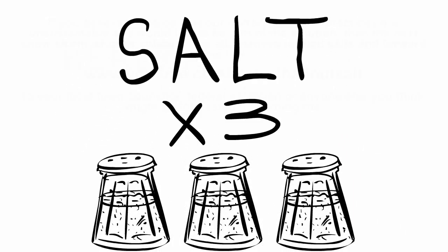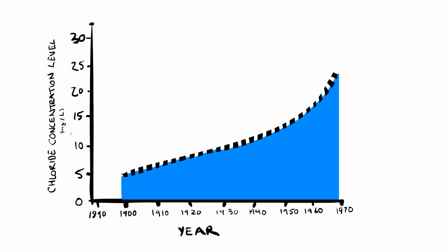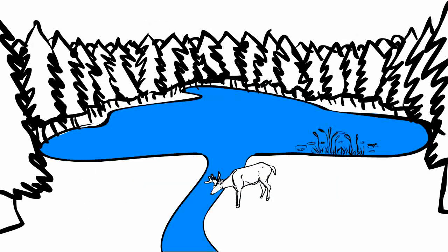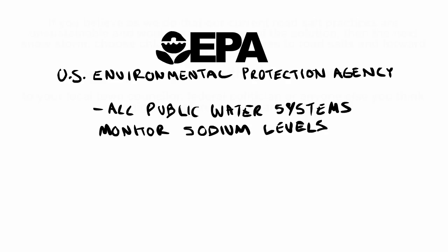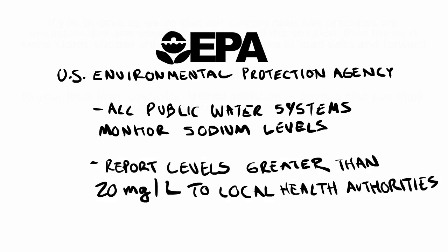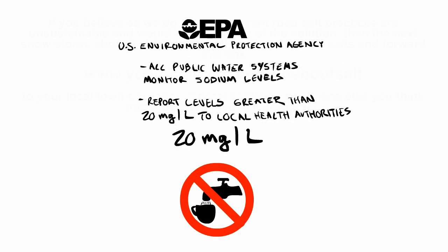Most people consume 3 times more salt than they need to, without even trying. Not surprisingly, chloride levels in our waterways have risen as a result of increased road salt usage. And this is alarming because groundwater salinity is the primary concern for long-term potable water supply. As it is, the American Environmental Protection Agency requires that all public water systems monitor sodium levels and report levels greater than 20 milligrams per liter to local health authorities, because at that level, physicians treating people on sodium-restricted diets have to advise them not to drink their own tap water.